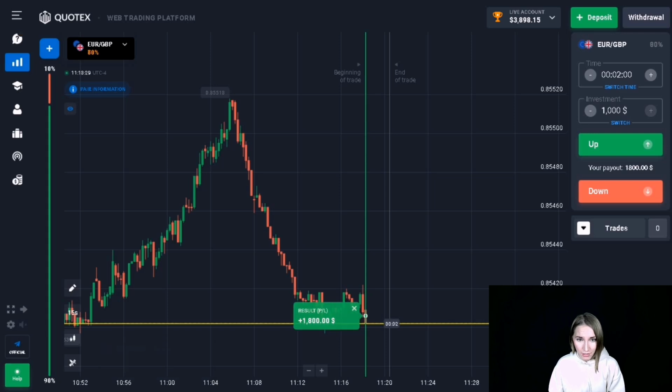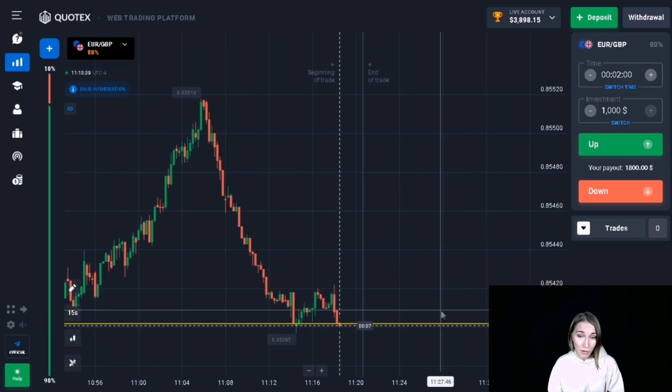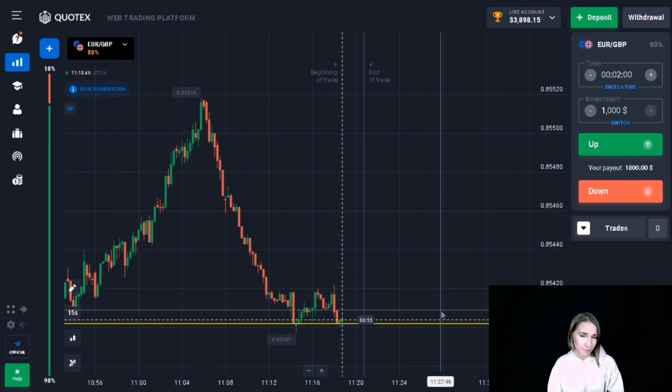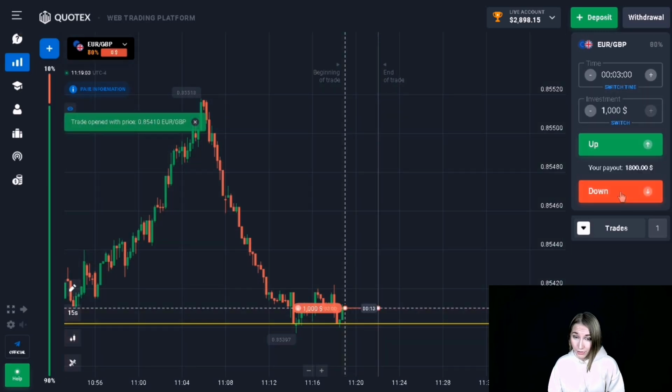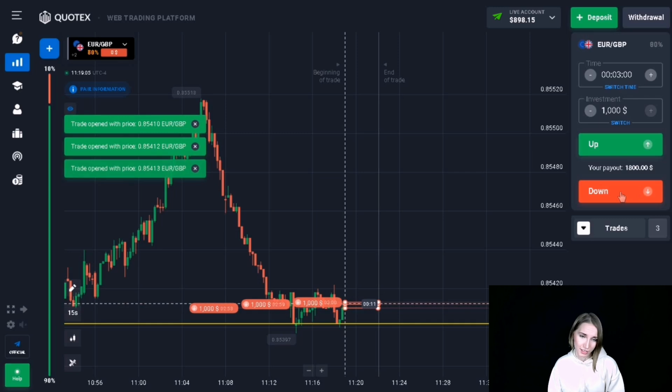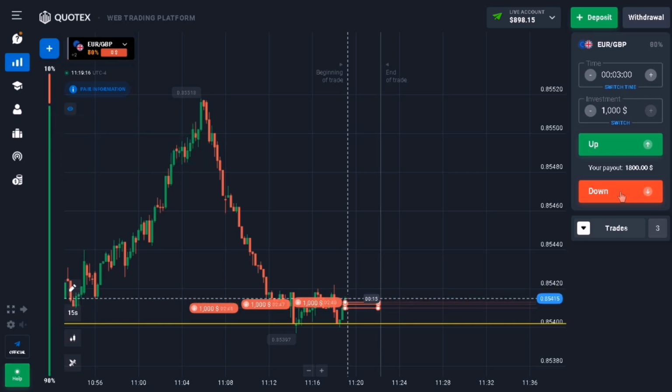The price has impulsively dropped down to a level, but this level hasn't been broken through and there is a small pullback up. So I better open the next trade here again with 3 minutes with the reserve. I think it will be enough here to break through the support level and go lower. So, okay guys, let's wait for the results.